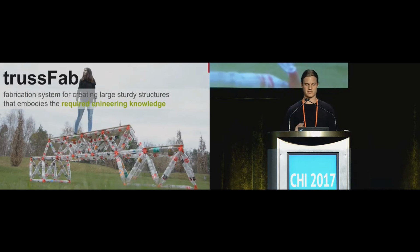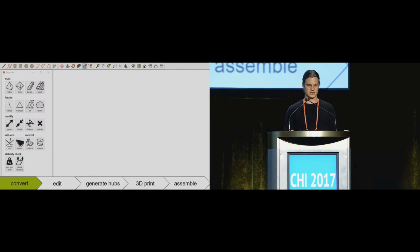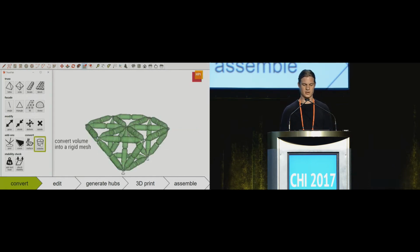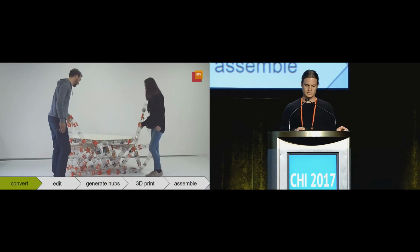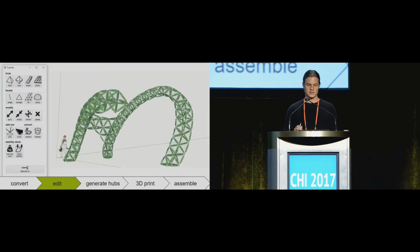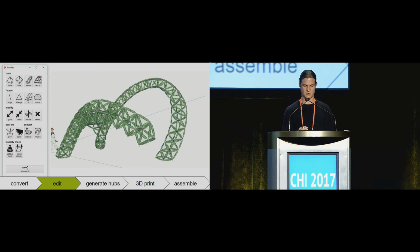So that's why we created TrussFab, which is a fabrication system for creating large sturdy objects that embodies the required engineering knowledge. So let me show you the workflow, how it goes. This is the design environment, which is running inside SketchUp, and there is a toolbar, and users can design their objects using the regular SketchUp tools, and later convert it to a rigid mesh structure. Or alternatively, the user can design from scratch using our TrussFab tools to create these objects. And I will tell about these structures later, what is the key behind.